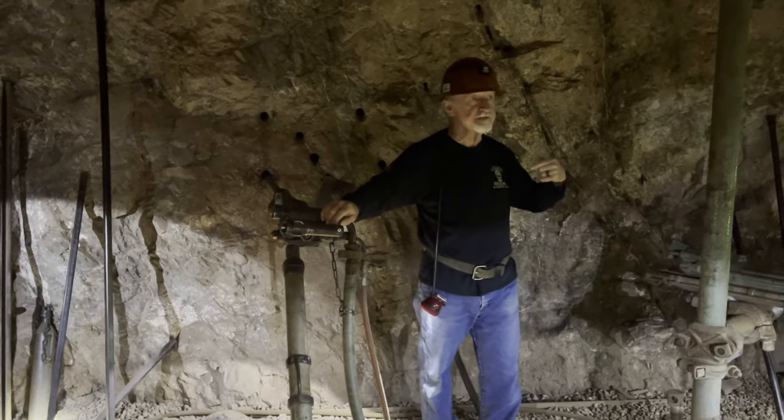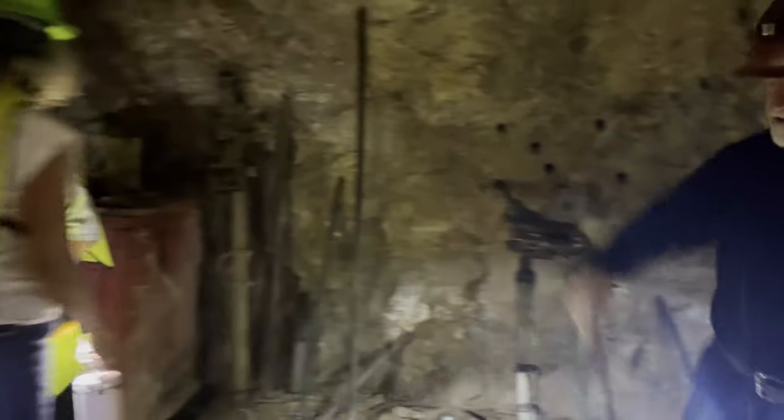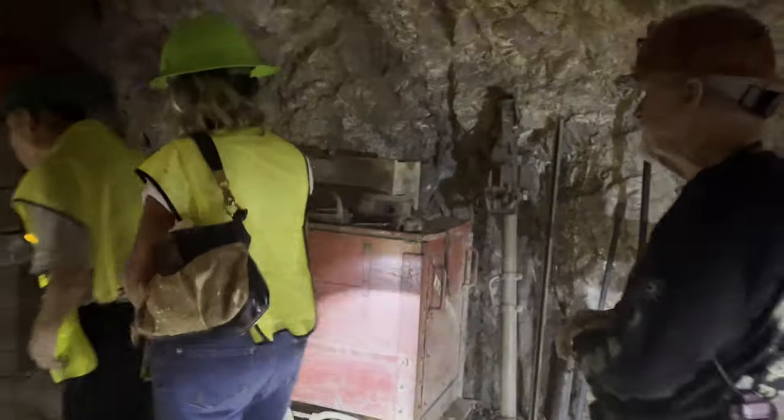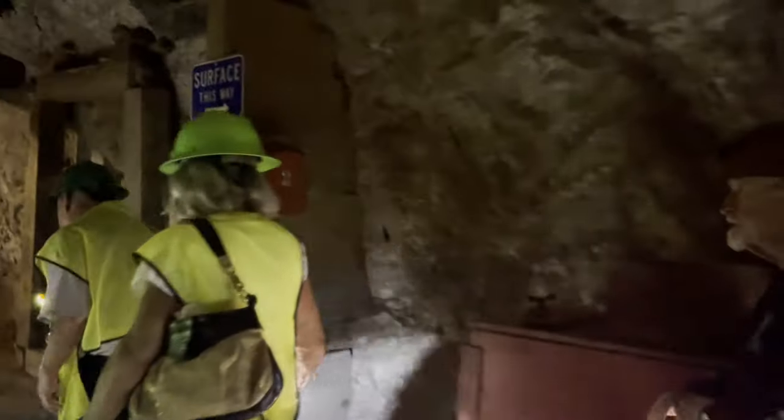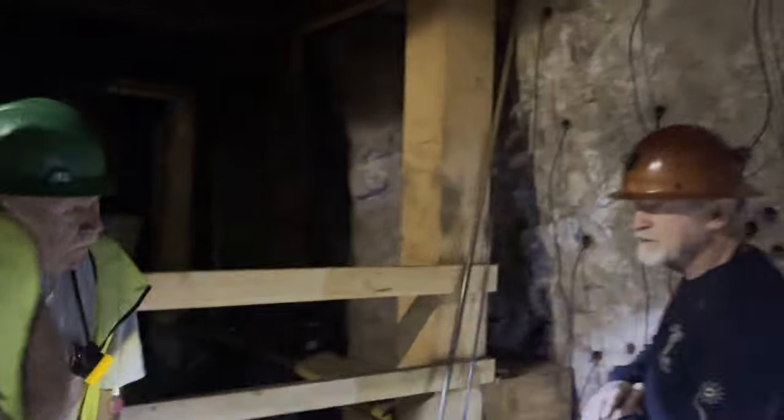Any questions about these? Okay, folks, let's go right down here and stop on the right-hand side when you get to the wood lagging suite. We'll go ahead and stop back there. Here we're going to talk about this for just a couple of minutes.